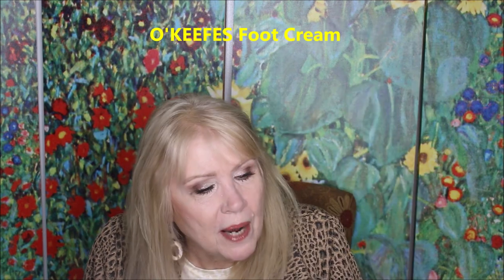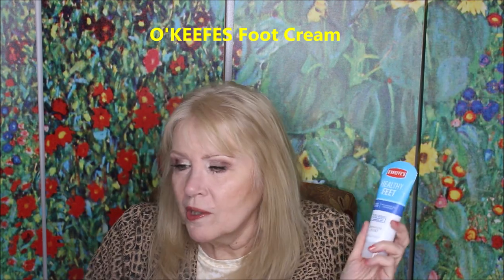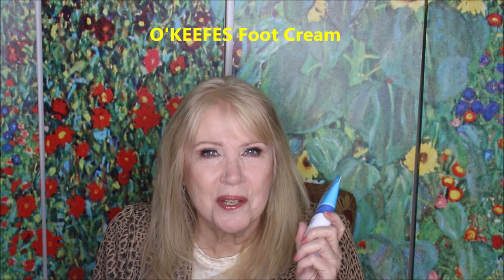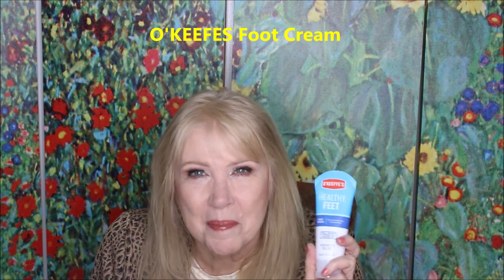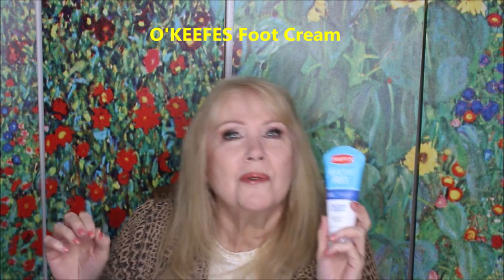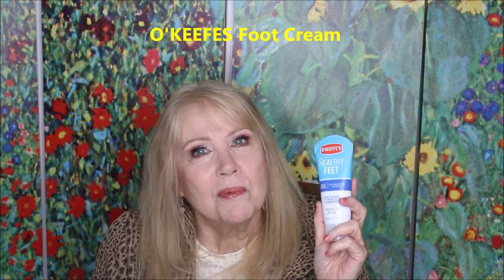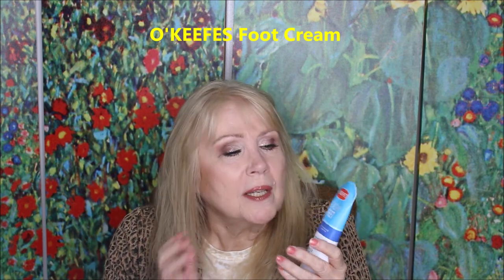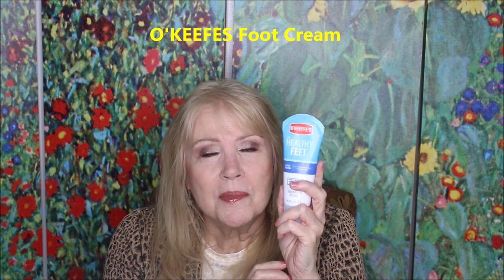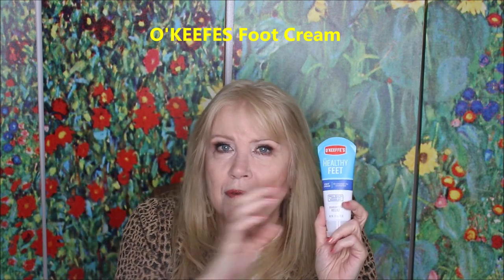For my feet in the shower, this is the Healthy Feet from O'Keeffe's. And I just started using this. I saw another YouTuber talking about it and they said it's the only thing they use. It might have been Sabrina or somebody. I love this. It's really nice. You know, now that we're wearing backless shoes and sandals and things like that, we have to kind of be aware that we have gnarly looking feet. And this really smooths out the roughness on your feet. And I also use it on my elbows too. So I think this is a wonderful thing. This is just the Healthy Feet foot cream. They have different variants of this, but I think just the original is just fine. I think you can get it real cheap on Amazon.